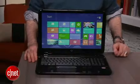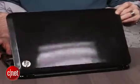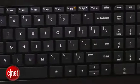Now, of course, you have to keep in mind that price does have some consequences. This is made of plastic and kind of glossy plastic at that, so it's not the fanciest looking laptop out there. Budget laptops always have kind of some flex in the middle of the keyboard, which I'm not a big fan of, and a touchpad, which is not as sensitive as it should be.